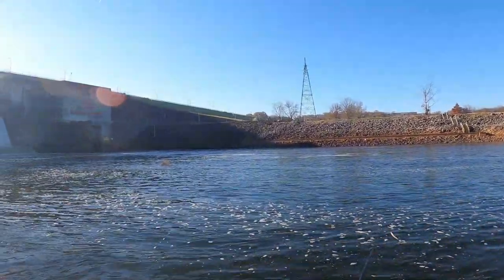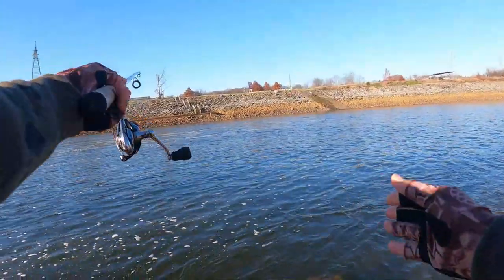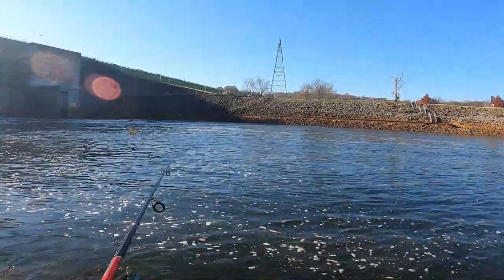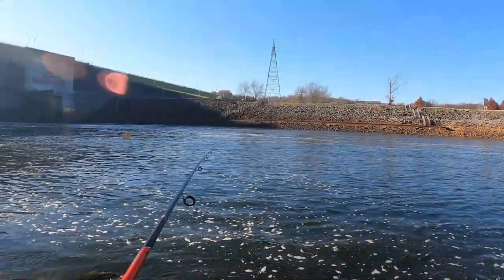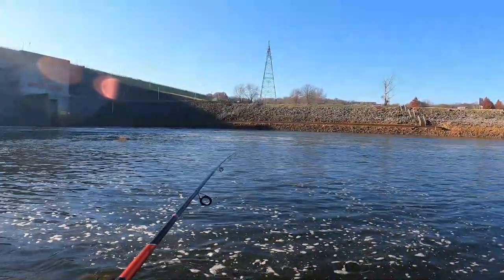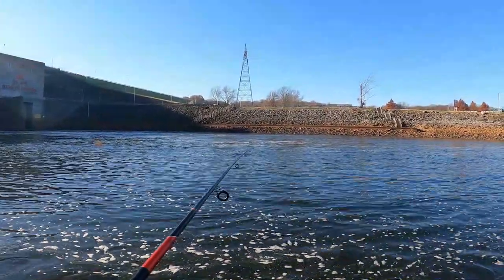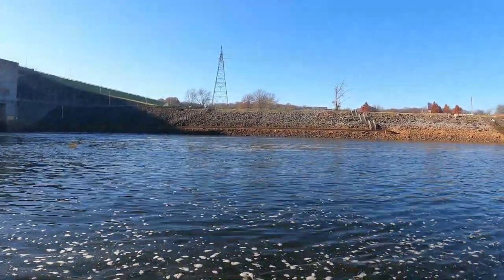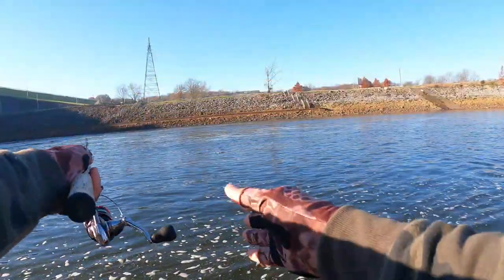Percy Priest Dam. So we'll see if we can cast and see if we can connect with a fish. I'm using my Shakespeare rod with a 12-pound line. Also using my most reliable swim bait by Big Bite Baits, shad color on a 1/16 ounce jig.